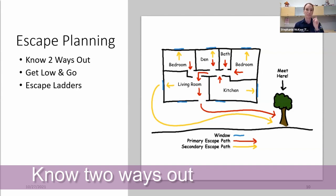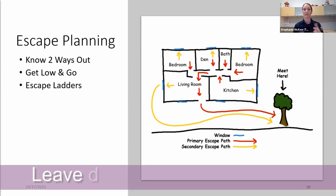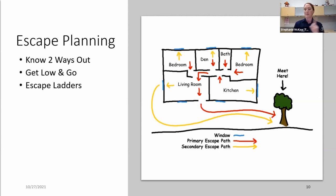But if your bedroom door is closed, because it will be from now on, and you hear your smoke alarms going off, and you get to the door and you feel that it's super hot, you don't even have to hold the handle. You would feel the heat coming off of it. But if you feel that's super hot and you are not comfortable opening that door, then you would go to the window. And I'll talk about that more in a second.